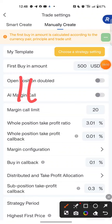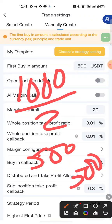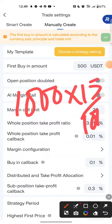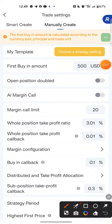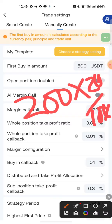Let me say you have $1,000. You could decide to divide your capital into two, meaning that you'll be trading each signal with $500. But if you decide to use all your capital, you'll say $1,000, and either 15% of your 1,000, which will be $150, or 20% of your 1,000, which will be $200. This goes on depending on your capital. Maybe you have $200 and it's what you want to use. Multiply this by 20%, which is $40, or 15%.